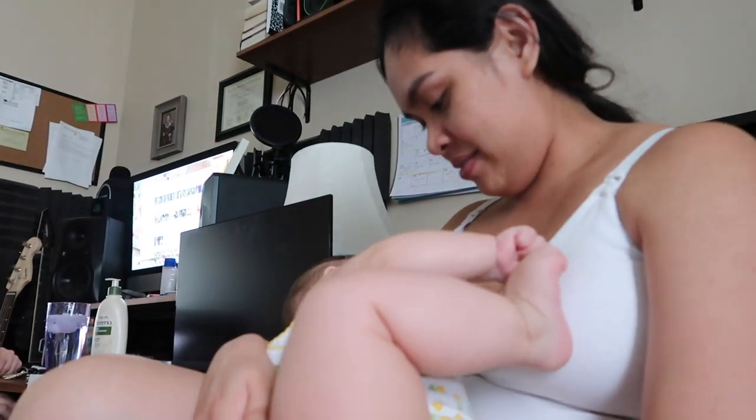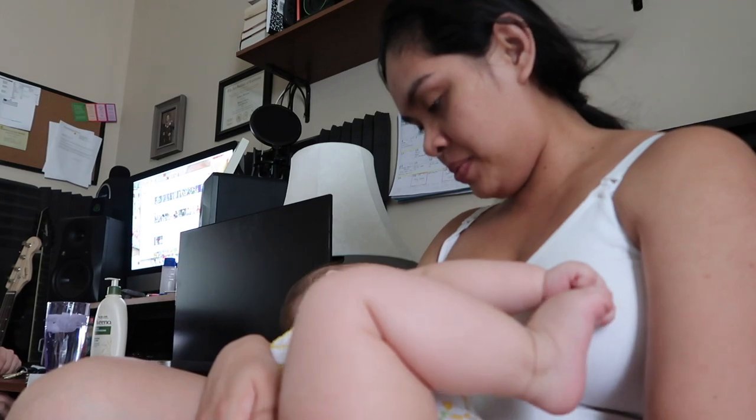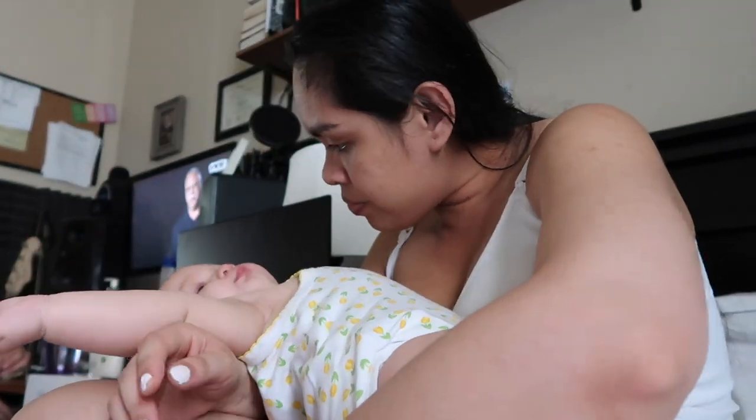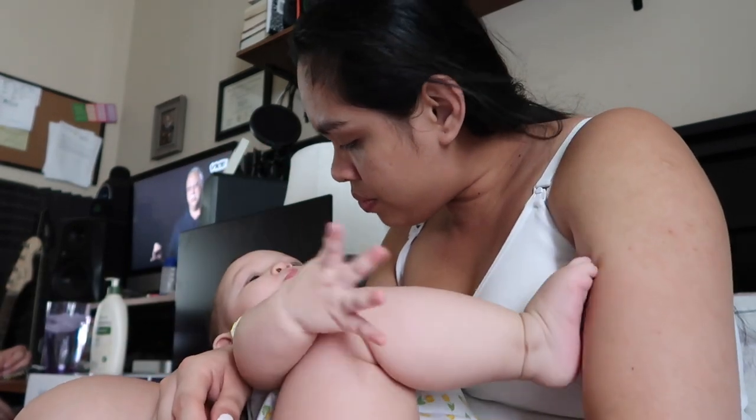Then around 1 p.m., that's her second nap. Same process, change her diaper and feed her. So that's pretty much it for Alaiya's morning routine.